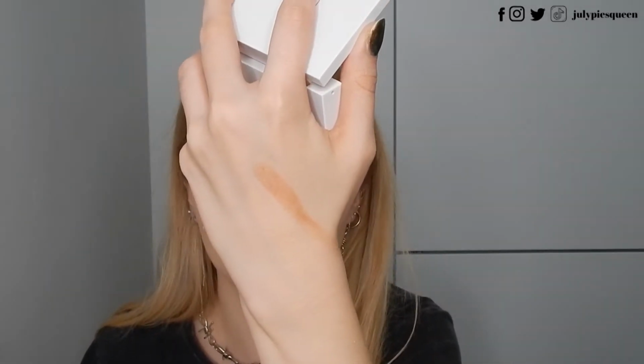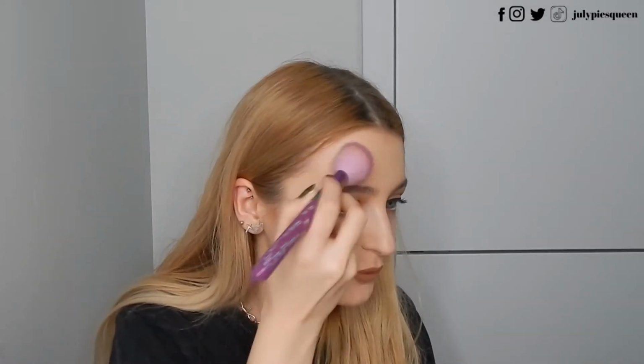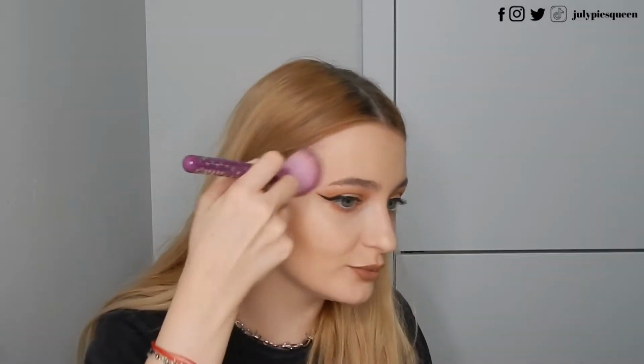It's definitely buttery, I would say that. It looks as such on the swatch. It's definitely buttery, so I can sense it melts into the skin very nicely. But I don't think it's outstanding in terms of its color. It's actually a bronzy color. It's not too warm, it's not too cool toned.